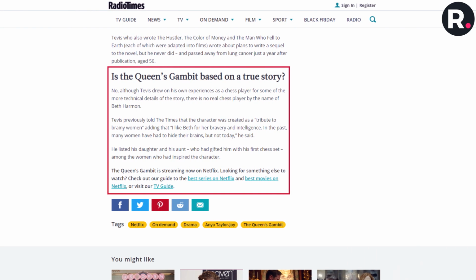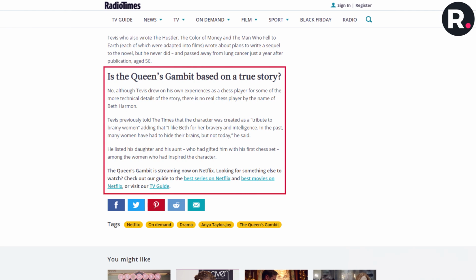His daughter and his aunt, who had gifted him with his first chess set, were among the women who inspired the character. Well, if you've been in search of a real-life female chess genius, Judith Polgar of Hungary is generally considered the strongest female chess player ever. The Queen's Gambit is, however, dedicated to Lepe Rubing, the inventor of chess boxing, who died aged 45 in May this year of unknown causes.